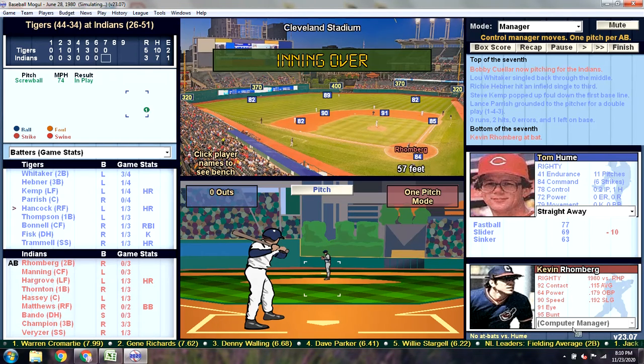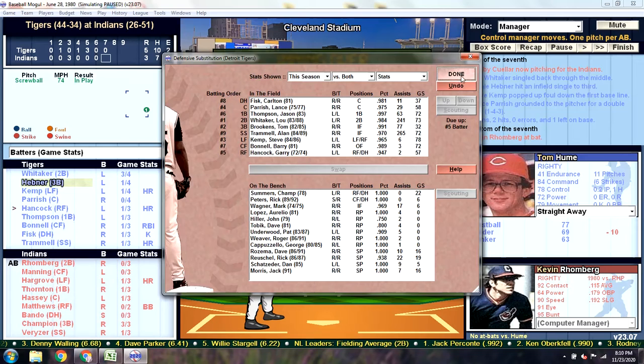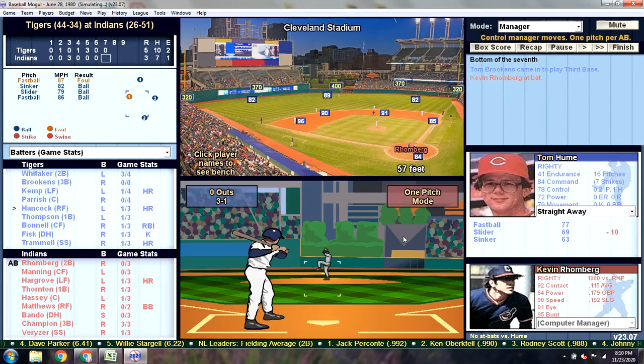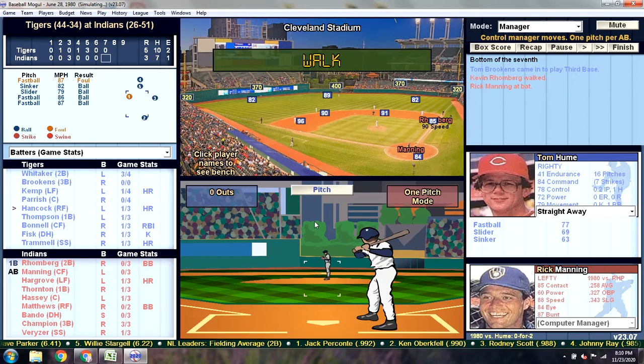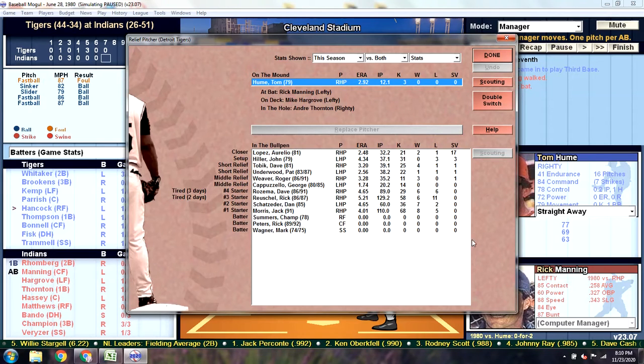And we're going to ask Hume to get Kevin Romberg. And you know what? We're going to play it safe. We're going to take out Hebner. We're going to bring in Brookins, who's superior defensively at third by quite a bit. And we're going to have Hume try to get Romberg, and then we'll go to the lefty for the next 2 batters. Nope, of course. Hume walks the leadoff batter. And that's going to force us to go to Underwood.